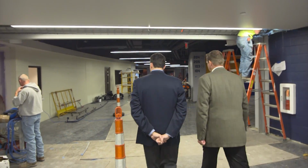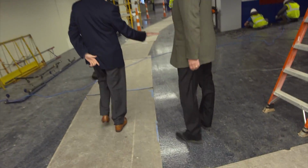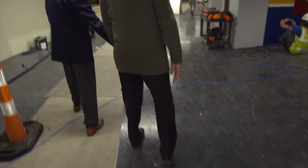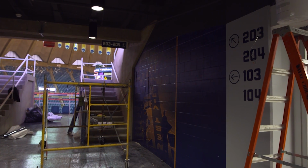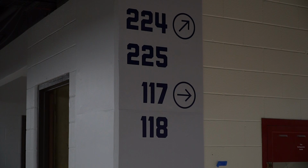All right, so moving ahead, the floor has literally changed. It used to be the base cement, and now, although it's not clean just yet, you've got an epoxy on here to bring a little bit more color. Yeah, we popped the color out from the floor to bring it up. Also, you'll see the new graphics, the wayfinding signage throughout. The concourses in each vomitory brings color into there as well.